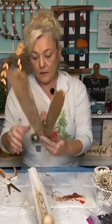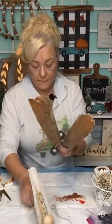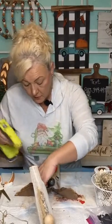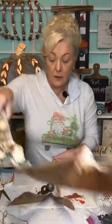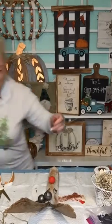Hmm. Okay, I'm going to fix those. We're going to glue it on there. Can you move the doe's antlers so we can see? Sure. Oh, sorry. There you go, Deborah. We'll show in a minute.